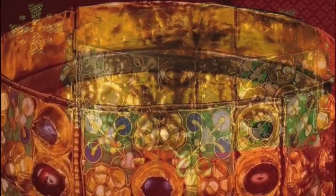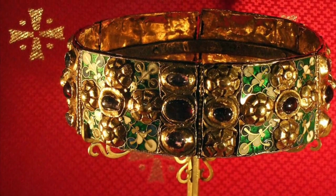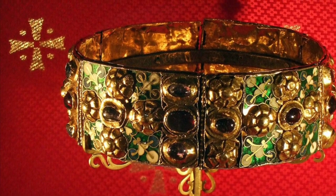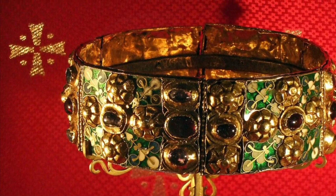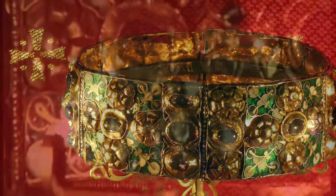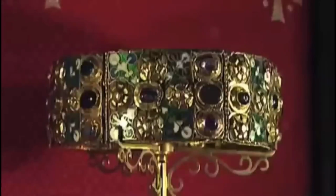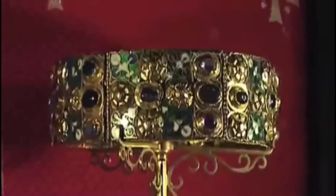The outer circlet of the crown is made of 6 segments of beaten gold, partly enameled, joined together by hinges. It is set with 22 gemstones that stand out in relief, in the form of crosses and flowers. The crown was certainly in use for the coronation of the kings of Italy by the 14th century, and presumably since at least the 11th.